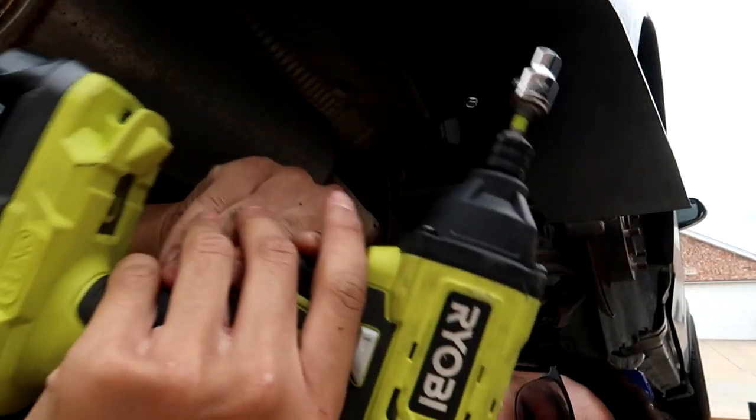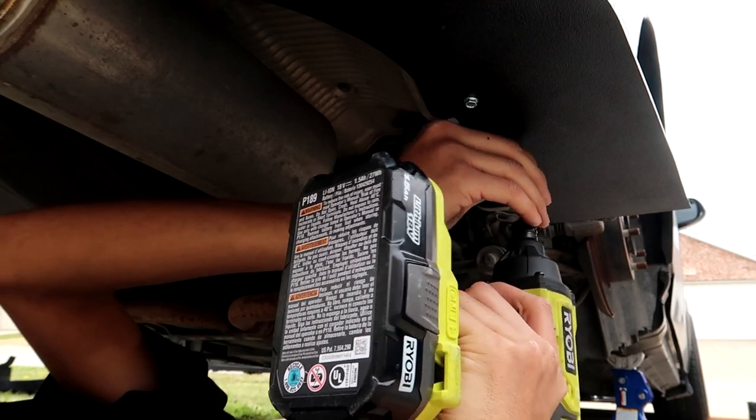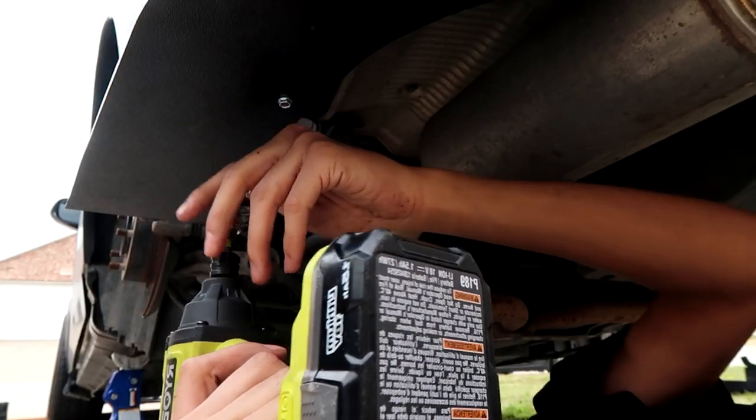Oh, they got me doing this with my right arm. I'm left-handed, boys. You left-handed, you weird. I jack off with my left hand. Oh fuck.